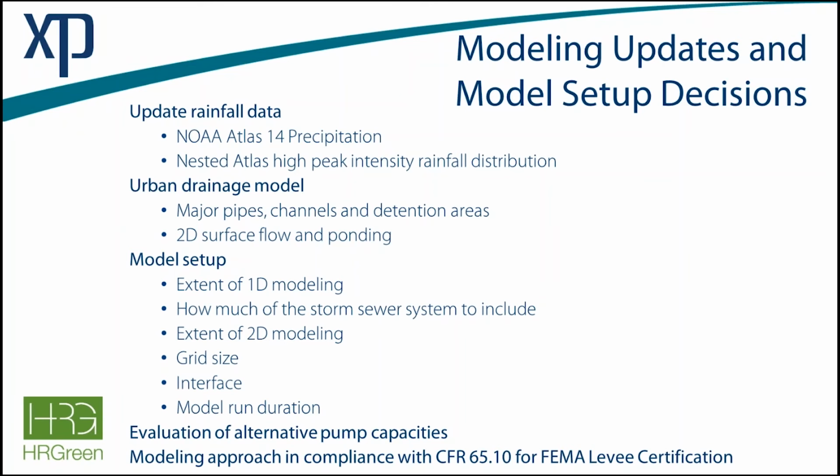A few other things that went into the modeling updates and how we were going to set up the model to review the interior drainage. One, we needed to update the rainfall data for the new NOAA Atlas 14 precipitation values. Again, we thought it was important to create an urban drainage model where we could model the major pipes, channels, and detention areas that were present in the watershed. And knowing where water went on the surface once it surcharged, and where it collected and ponded, was going to be very important to the analysis.